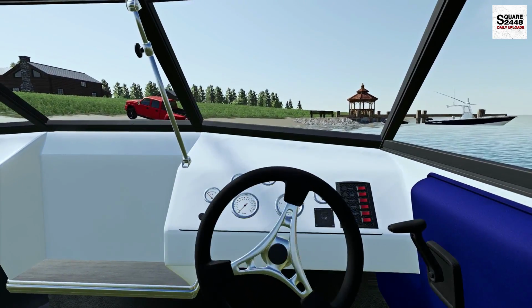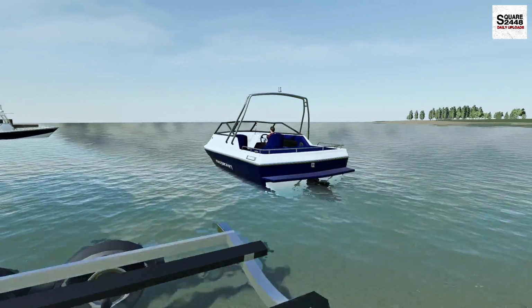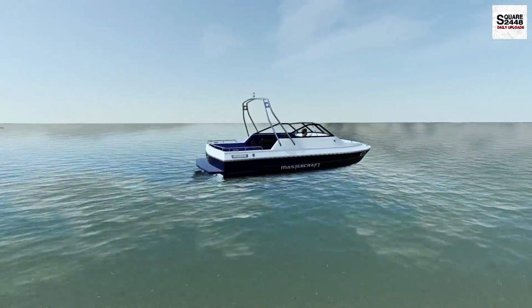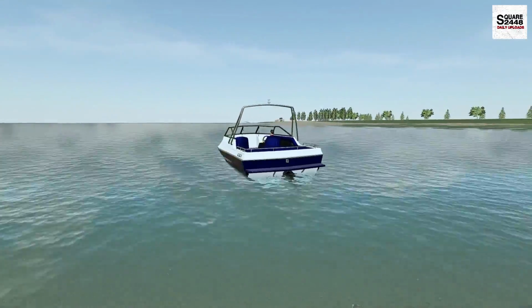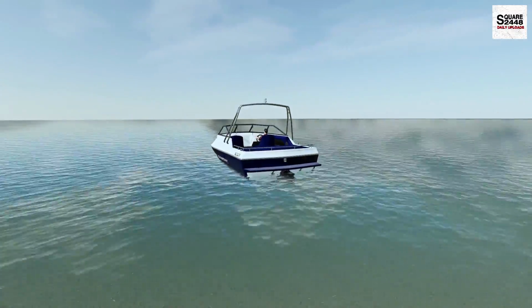It was my first time taking this off the trailer, and that's always the trickiest, I will have to say. But let's have some fun here in the brand new Mastercraft. Wow, this thing looks so cool here on the water. I really do like the dark blue with the white accents and the dark blue cushions. It all matches, and this thing looks awesome here.